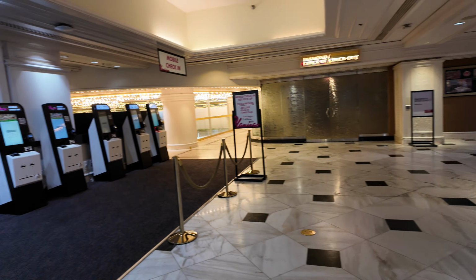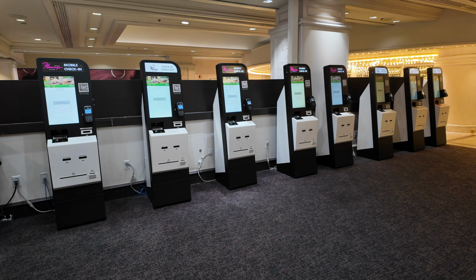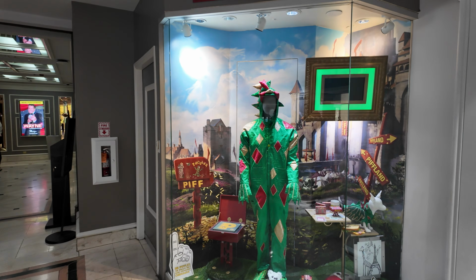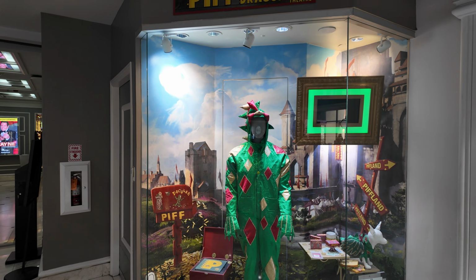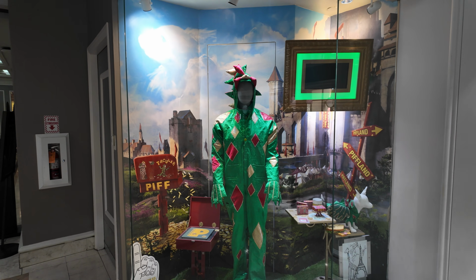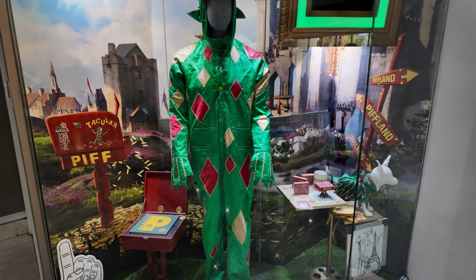Or if you did mobile check-in, that's right over here off to the side. Go over there and put in your credentials and you can get your room key. The elevator for our room is up here through that corridor. Before we get up there, we've got this costume for Piff the Magic Dragon. He does perform here at the Flamingo. And we can see one of his costumes right here, along with some props.